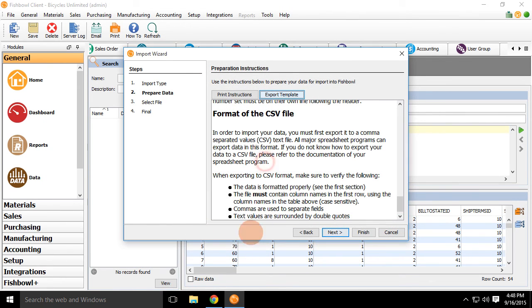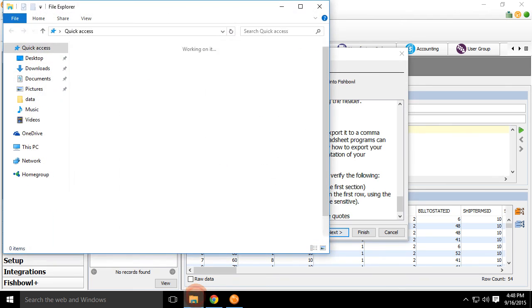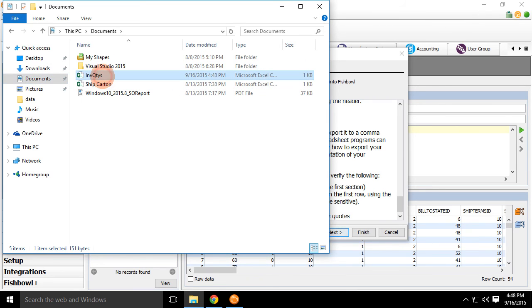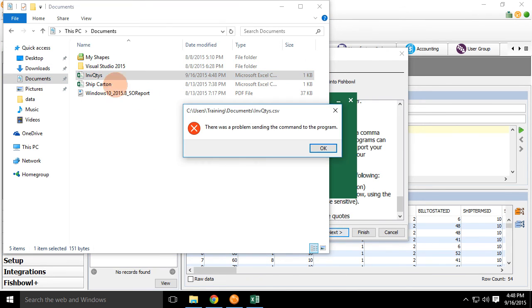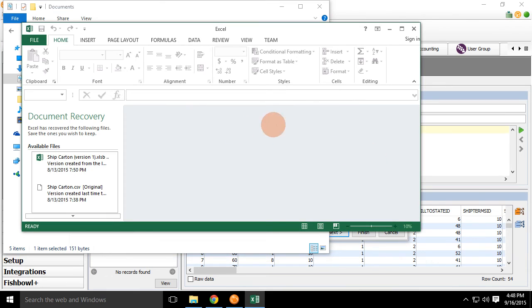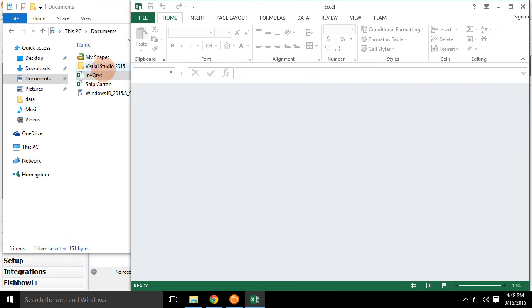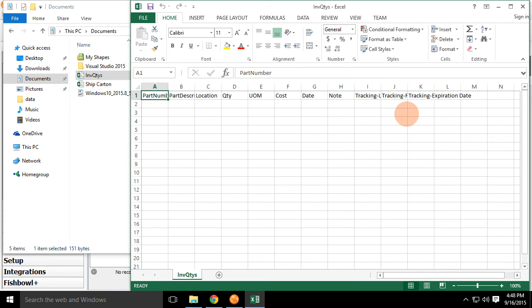So now we've saved a template, and I'll show you how that looks, even though many of you aren't going to be looking at this too often. Oh, thank you, Excel. Let's see what we got here. Ready to cooperate? Okay, cool.